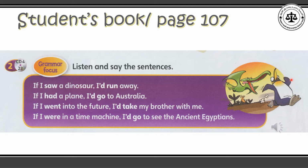If I saw a dinosaur, I'd run away. If I had a plane, I'd go to Australia. If I went into the future, I'd take my brother with me. If I were in a time machine, I'd go to see the ancient Egyptians.